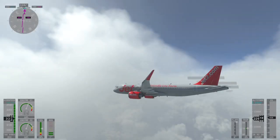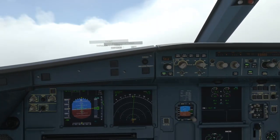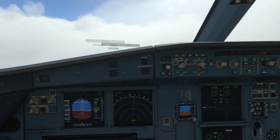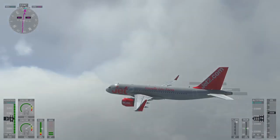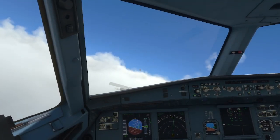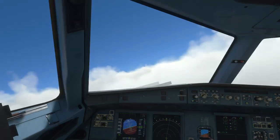There we go, so we're going to 33,000 feet, sorry. We'll go to 33,000 feet. Let it do its thing. We're dipping a little bit. We'll just... There we go.